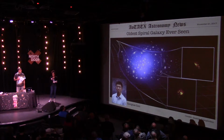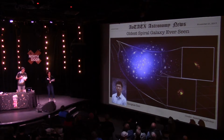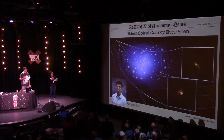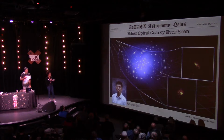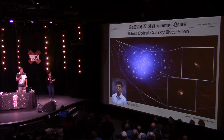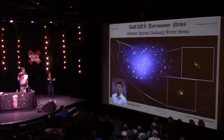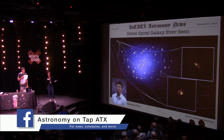So this galaxy, with another very clever name of A1689B11, was discovered using the technique of gravitational lensing, which we've heard a decent amount of here at AOT. So this is when light from the galaxy, as shown in this image here, is bent around a massive intervening galaxy cluster and thus magnified for us to see. So the observations were taken with the near-infrared integral field spectrograph on the Gemini North Telescope located on Mauna Kea in Hawaii. And with observations like this, we can really start to nail down the details of the formation and evolution of spiral galaxies in our universe.